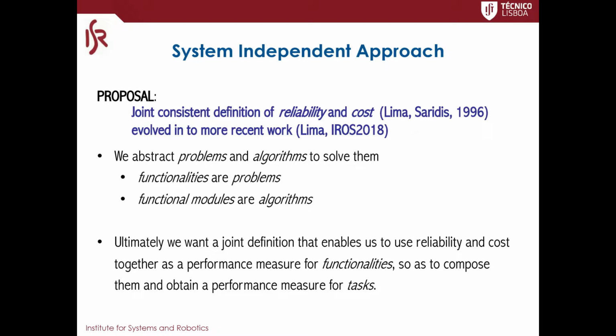It's a book, there's also a paper, which was not done for benchmarking, but which in fact could be used for it. The idea was to do a joint consistent definition of reliability and cost, that one could apply to any subsystem and then could be combined into the performance of a whole task, which composes all the subsystems. And I kept talking about it. It started maybe around 2013, 14. And finally, after being pushed a lot to do it, I succeeded in having a paper accepted about it in IROS 2018, which is a revisited work in a much more modern perspective and really thinking of it as for benchmarking.